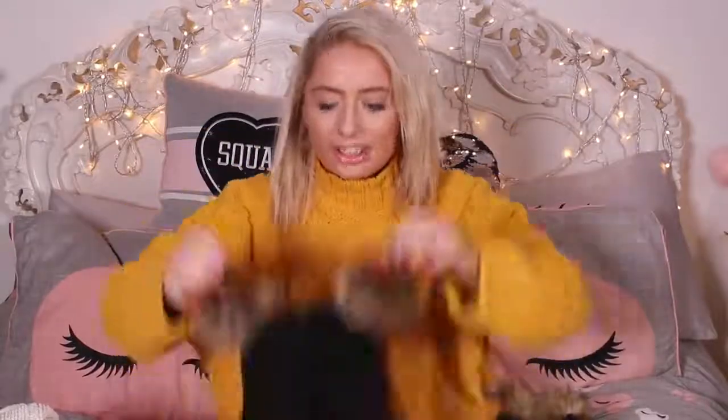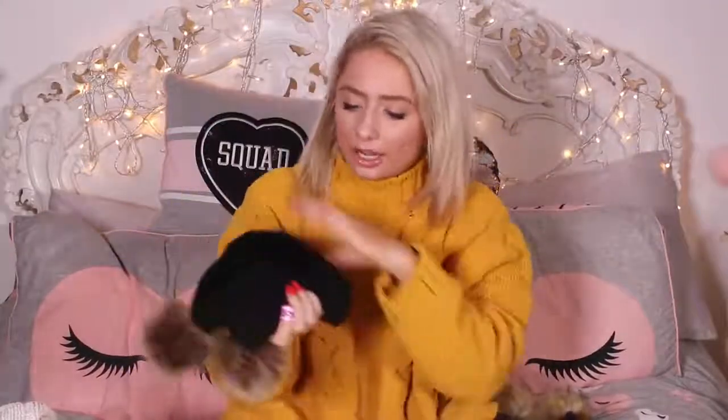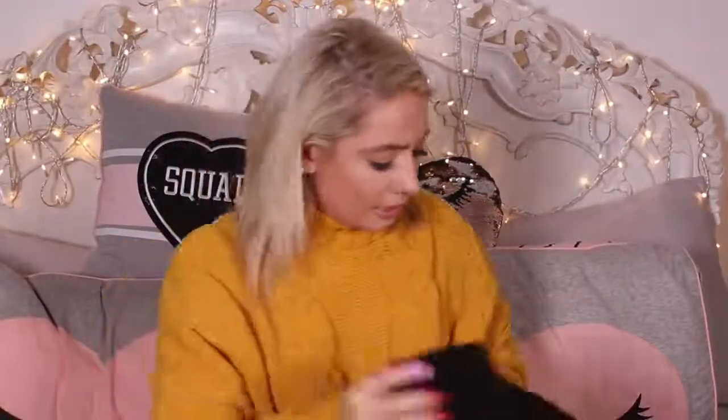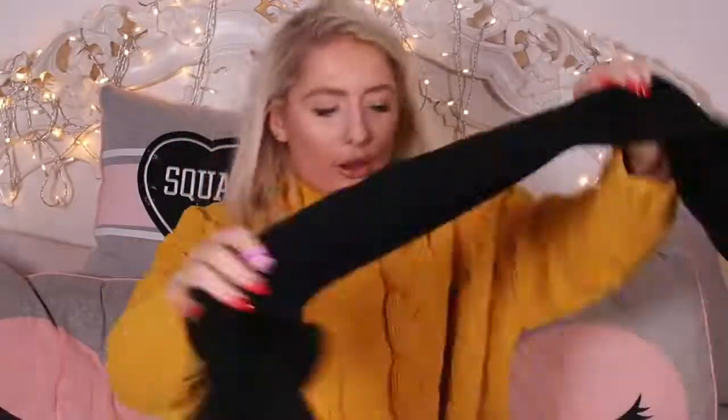This isn't gonna look good now because my hair looks awful. Oh my god, I'm not doing it justice right now, but it is actually the cutest thing ever when my hair is half decent. This is so cute, I love it. It's from Misguided, it wasn't too expensive I don't think, but I can't remember how much it was. So everything I'm gonna try and leave down below for you guys if you wanna check them out. So that's from Misguided. Then I also got, oh, the other hat's downstairs.